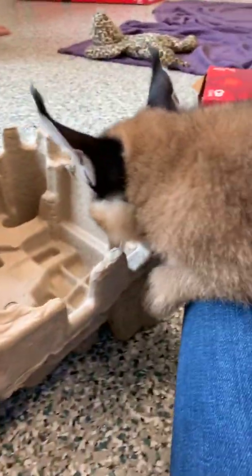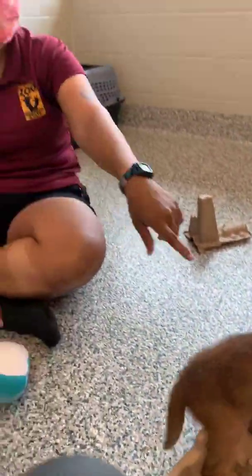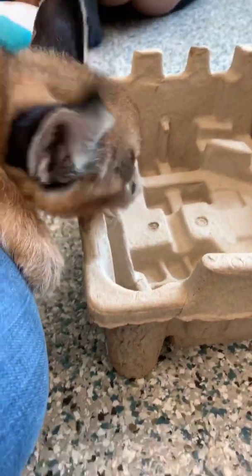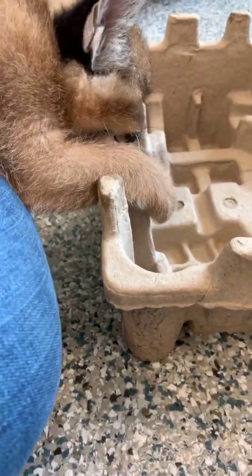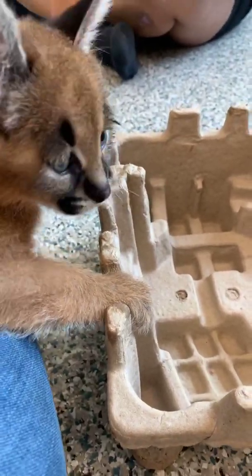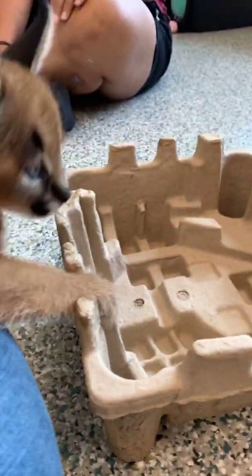They're testing everything. This is what we want. So part of our training is just teaching them to not play like that with us. So they can play like that with other things. They can bite stuff or play like that with each other. So we always have to watch them if they come and they try to do that with us, which is understandable. They're just babies and they're learning how to play and be good cats. We'll just give them something else to redirect them.